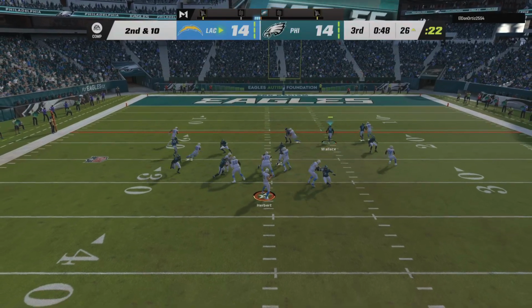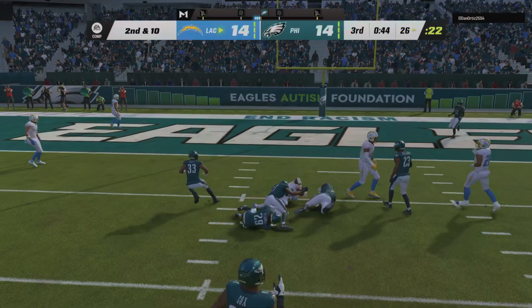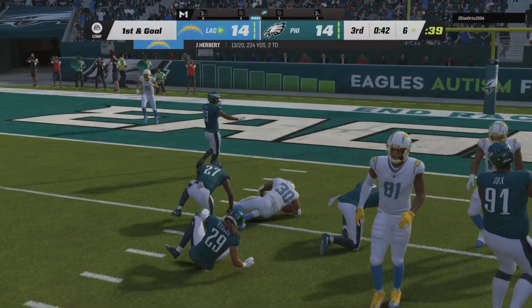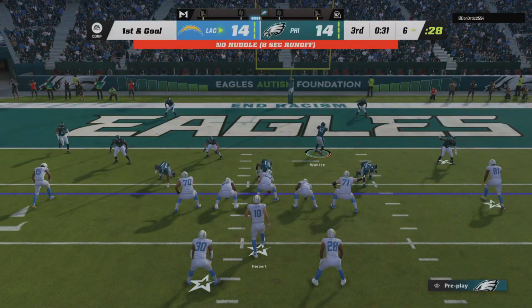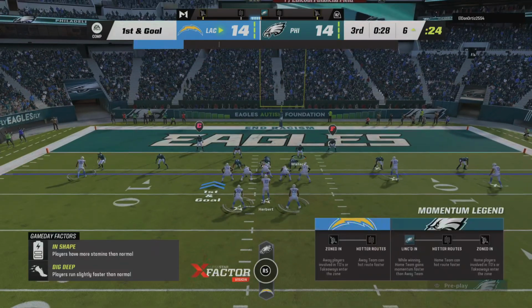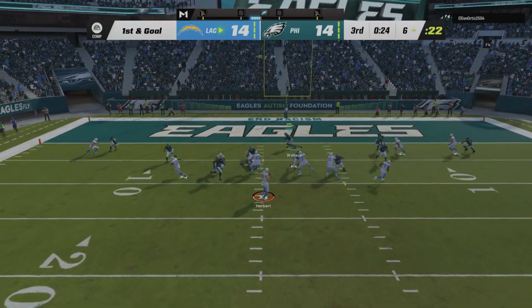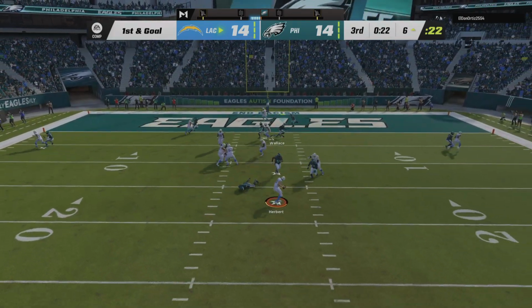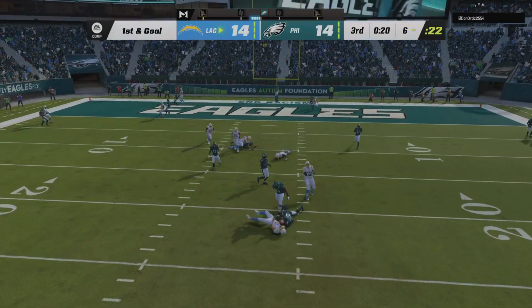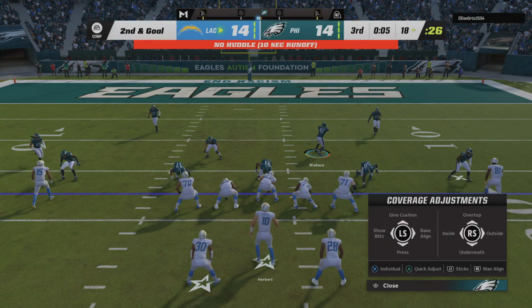To the air again, Herbert. He'll get this to Eckler. And down he goes, taking it inside the 10, just shy of the 5 at the 6. Now it's Herbert. He shakes him off. But in the end, the pressure is too great, and he goes down.